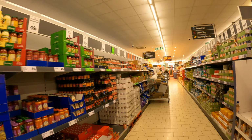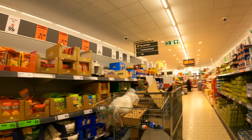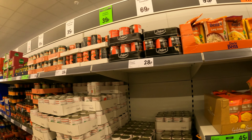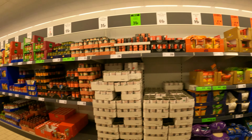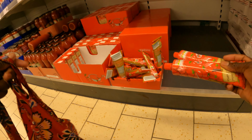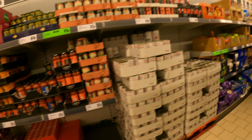Yeah, and also, they forget tin tomatoes. Yes, so you see the tin tomatoes. You see them? And they take two. Maybe 27 pence. Yeah, that is tin tomatoes.